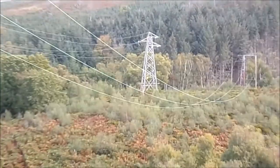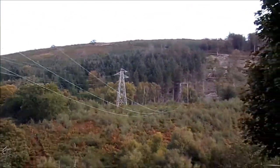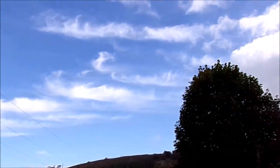Photo's coming out quite dark at the moment. It does this now and again, the camera. I've got no idea why it does it. Big plane at the top there.